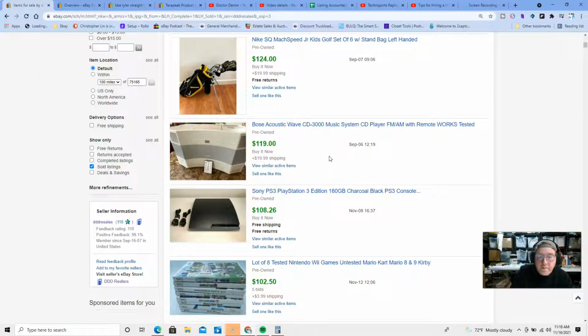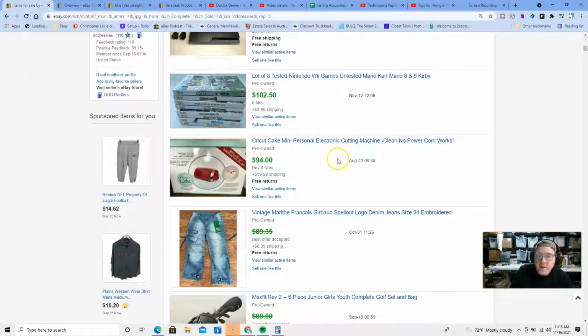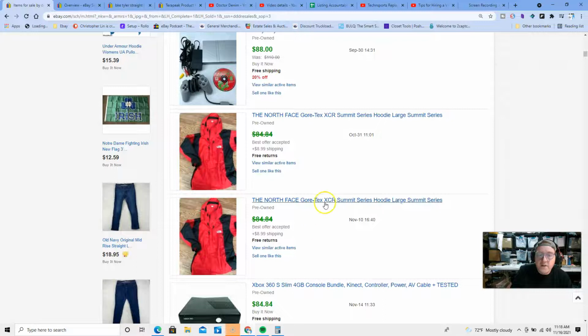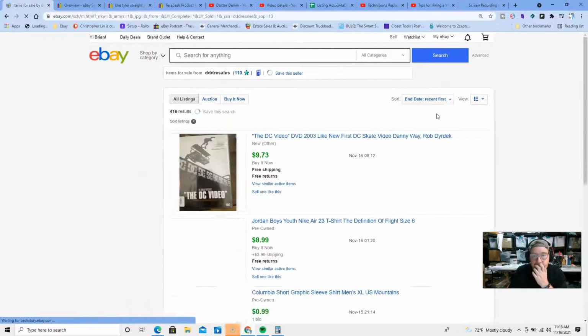So it looks like some of your bigger priced items are electronics and video games, and obviously those will bring in good money. Here's a pair of vintage. Oh, there's an offer. We'll wait on that. Here we have a vintage pair of jeans and more electronics, a North Face jacket. All right. So let's now look at what's selling most recently.